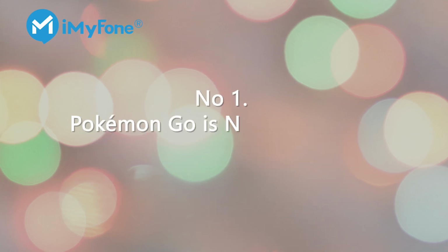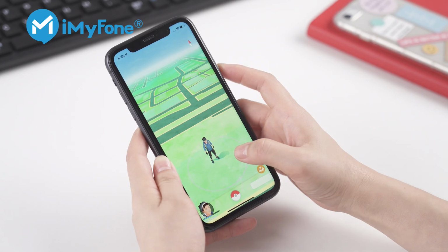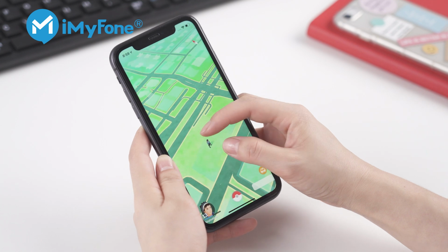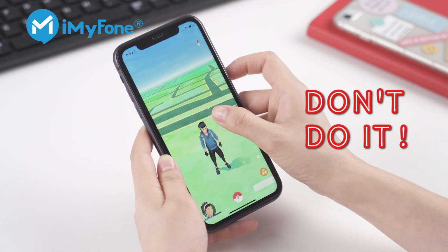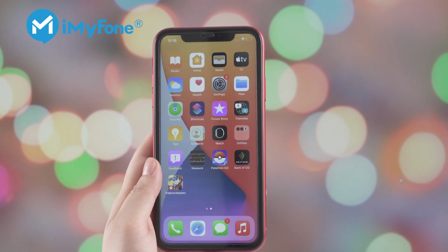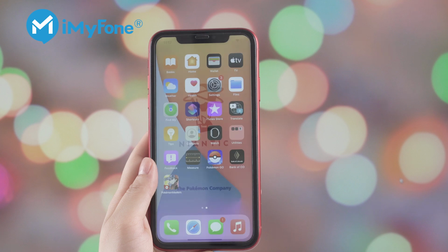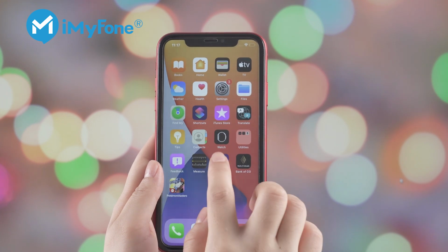The first thing we want to talk about is that you cannot play Pokemon Go in the current version of iOS 14. So if you're a Pokemon Go player and you haven't updated to iOS 14, then don't do it, at least for now. We're not sure about other games, but Pokemon Go will crash immediately when you open it in current versions of iOS 14, and there's no way to fix this problem.